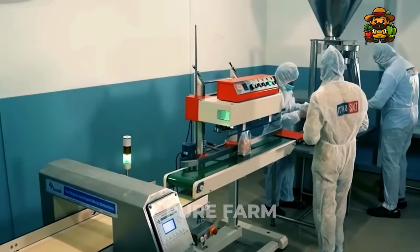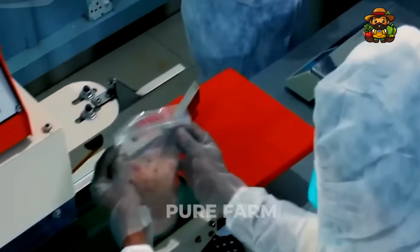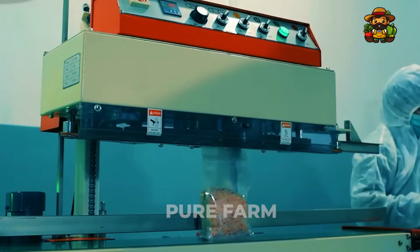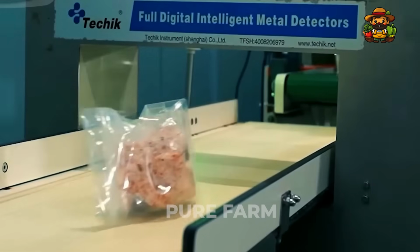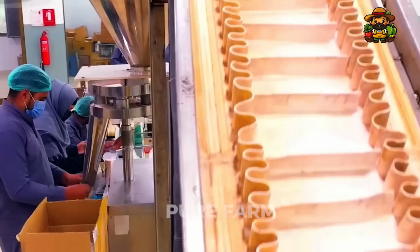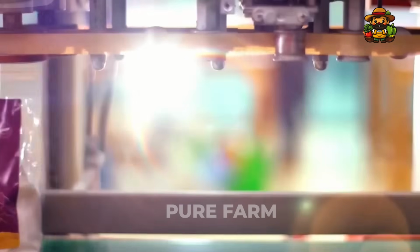For individual consumers, the salt undergoes a second round of packaging. Here, the focus is on creating visually appealing, convenient packages that preserve freshness. From Ziploc bags to elegant glass jars, the packaging is tailored to suit a variety of consumer preferences. Retail packaging plays a crucial role in the product's market appeal. Eye-catching designs and practical features ensure that Himalayan pink salt stands out on store shelves, ready to attract health-conscious buyers.